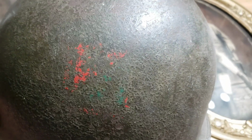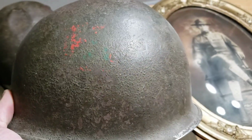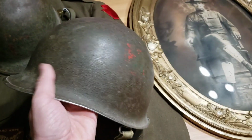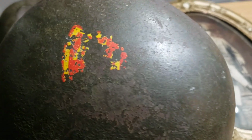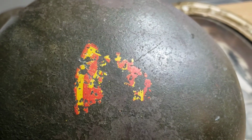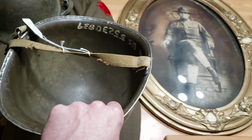It's got a little bit of a decal or emblem here on the left side. It's red and green, but not much of it left to make out what it was. And then it's got this right here as well, some yellow and red. And if I'm not mistaken, from what I found out about the guy, anti-aircraft artillery, I believe. I had some stuff printed off on the guy. I should have had it in this video, but overall, really nice early World War II helmet for 50 bucks.